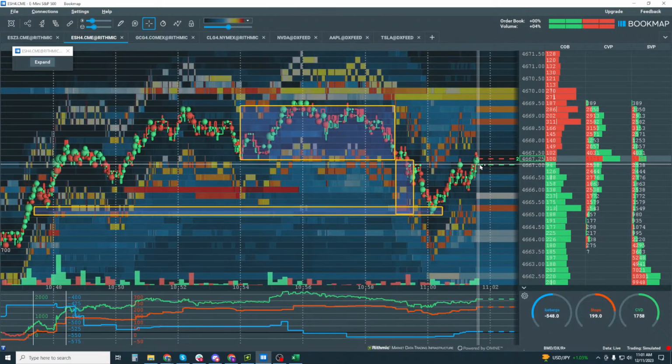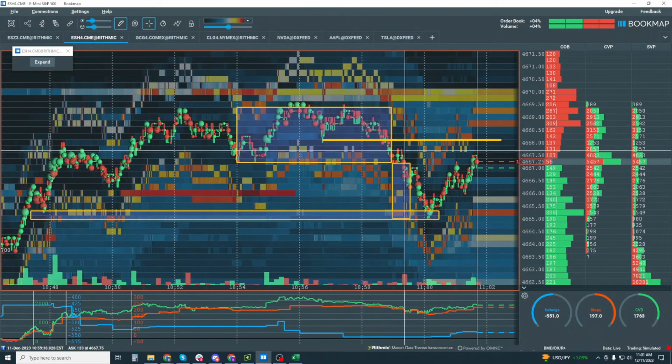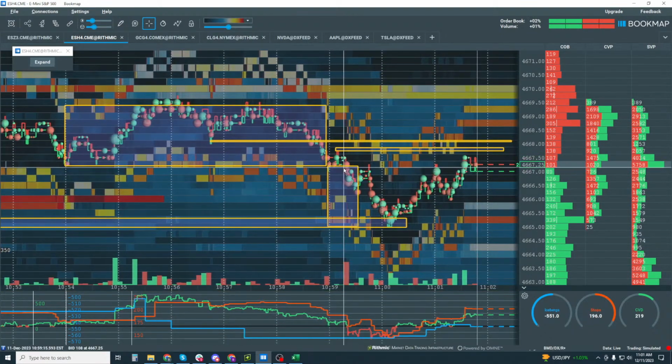All right, buyers coming right back in. Well, where are they going to go? Probably up to where it kind of broke from, or this swing here. Maybe it's already done. Maybe that's as far as it goes. So let's take a look. What's the volume look like in here?